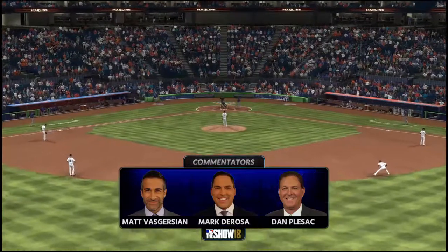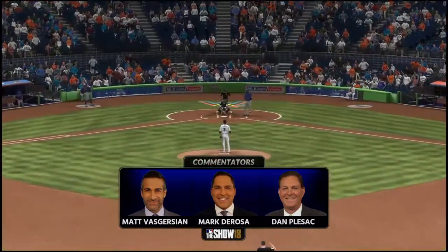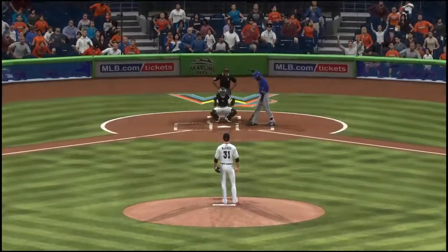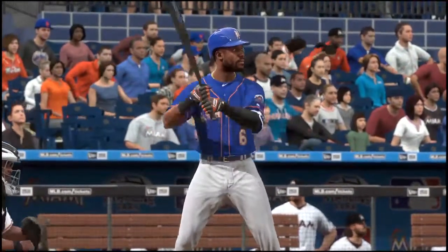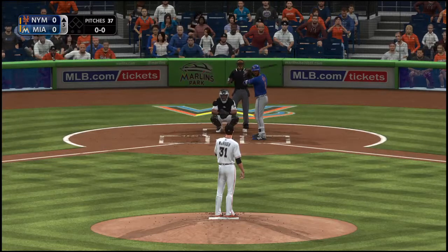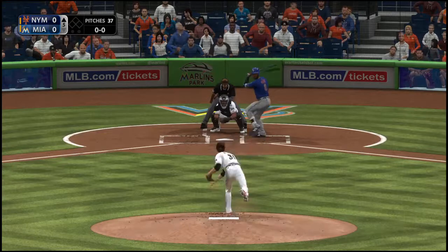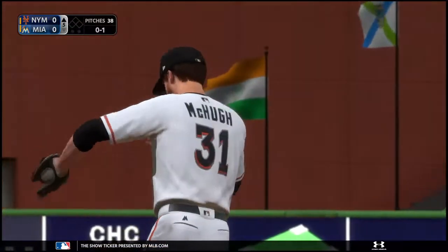Back with Mark DeRosa and Dan Plesac. Matt Vasgersian as Starling Marte steps in to start out the inning. Starling Marte. Ready to deliver. Here's the first pitch. And a strike called at the letters. Looked high to me, but it's 0-1.